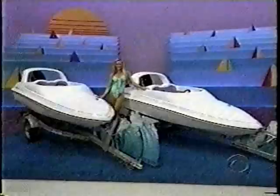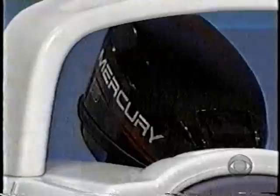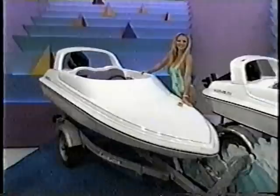The Water Mouse. Mercury Marine sleek two-passenger boat that's fun for the whole family. It's powered by a Mercury 15-horsepower engine. Easy to use, each comes with a trailer. And your showcase, which is all about the mouse, can be yours at the price.